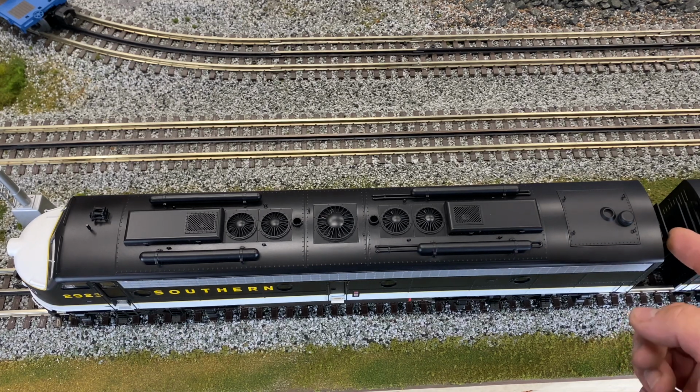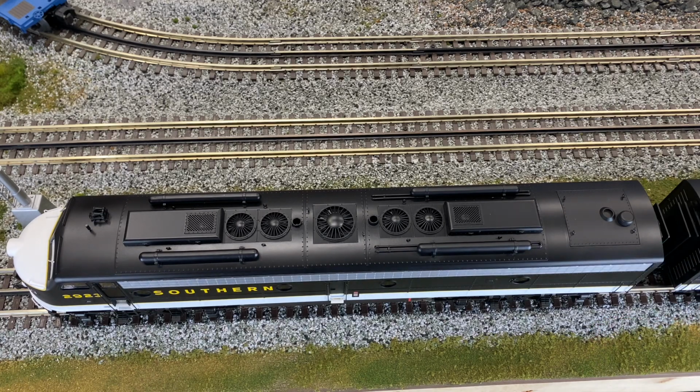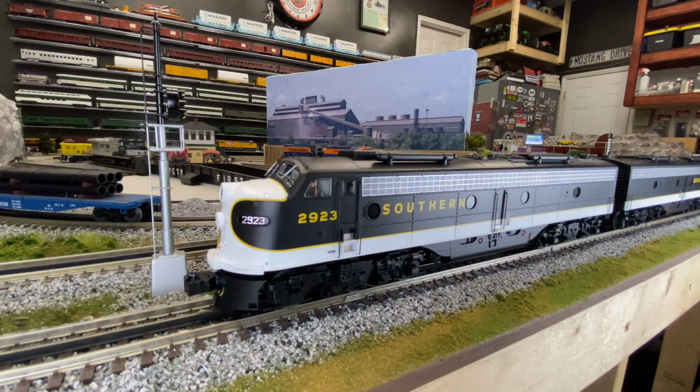One thing I did notice here at the back, the diaphragms are spring-loaded. In case of maybe some tight curves, but there's quite a bit of gap here, so I'm not really sure when that would be a problem, those touching. But nonetheless, they're there. All right, now we've had a quick look around the locomotive. Let's fire it up, listen to some sound, see some lights, a little bit of movement.